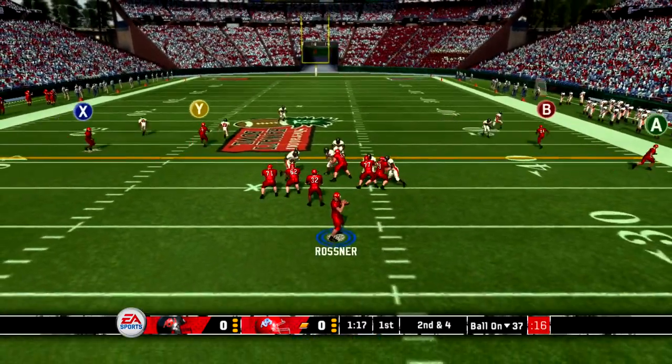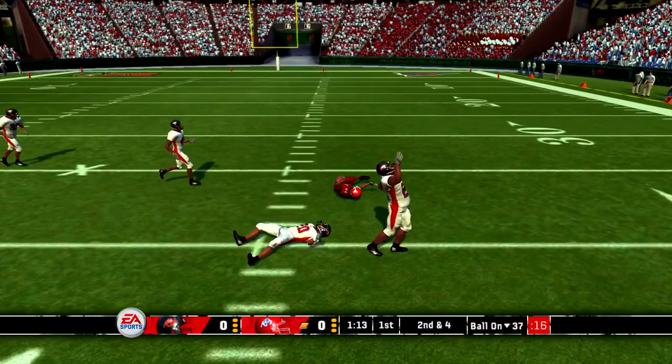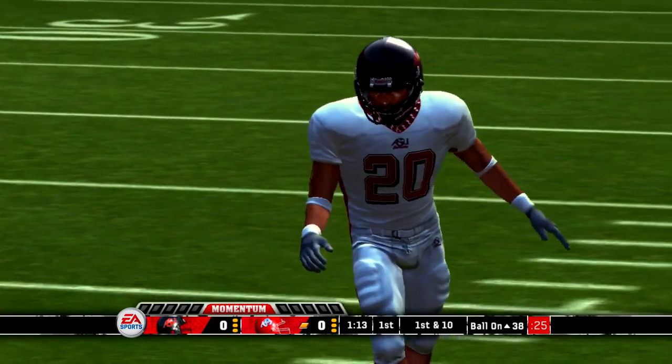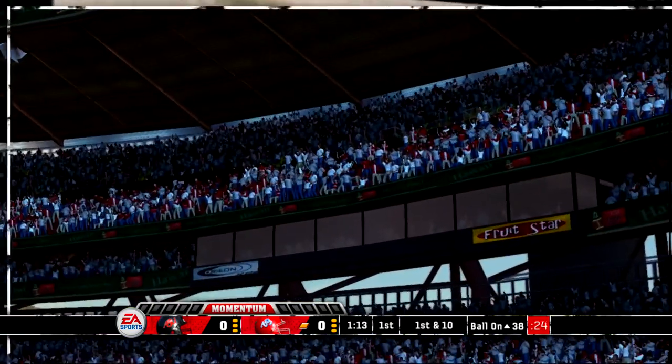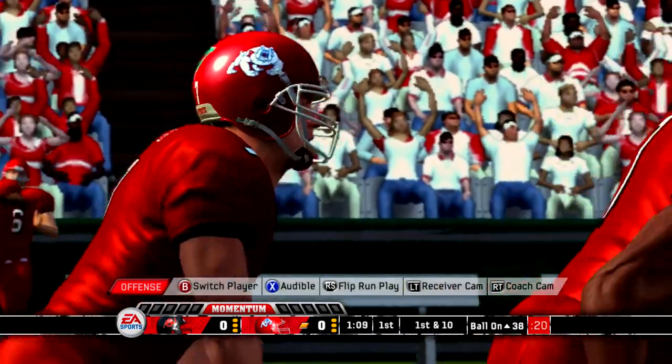Back to pass. He looks. He rolls left. Across the middle. Catches it. He goes down at the 38-yard line. The wideout comes up with a spectacular play. Yeah, and if I'm the coach, I put a big circle around that play so I can remember to call that one again. Good call. First and 10.